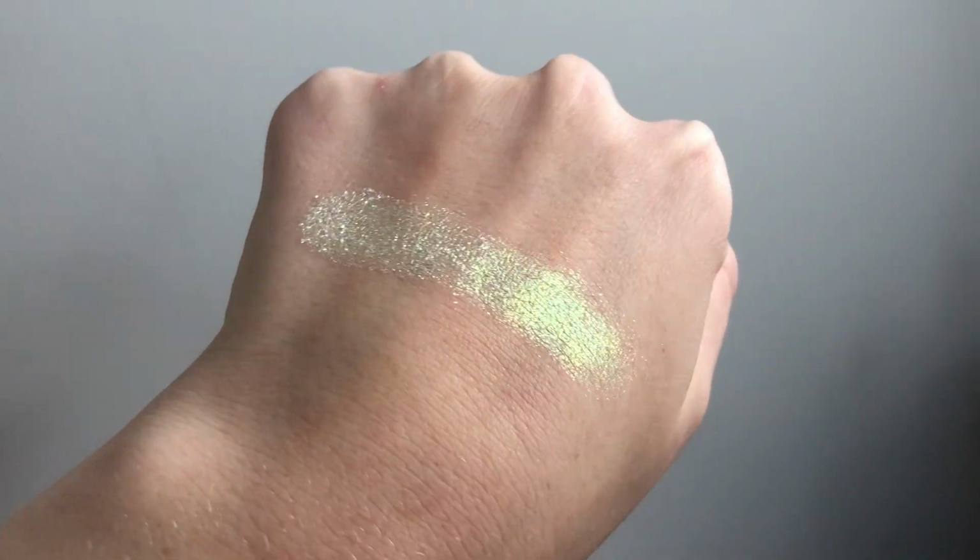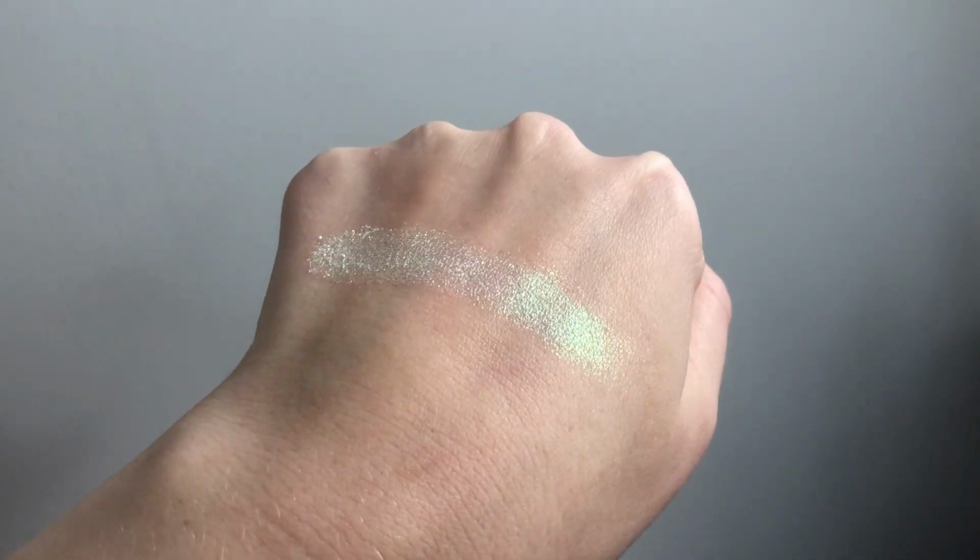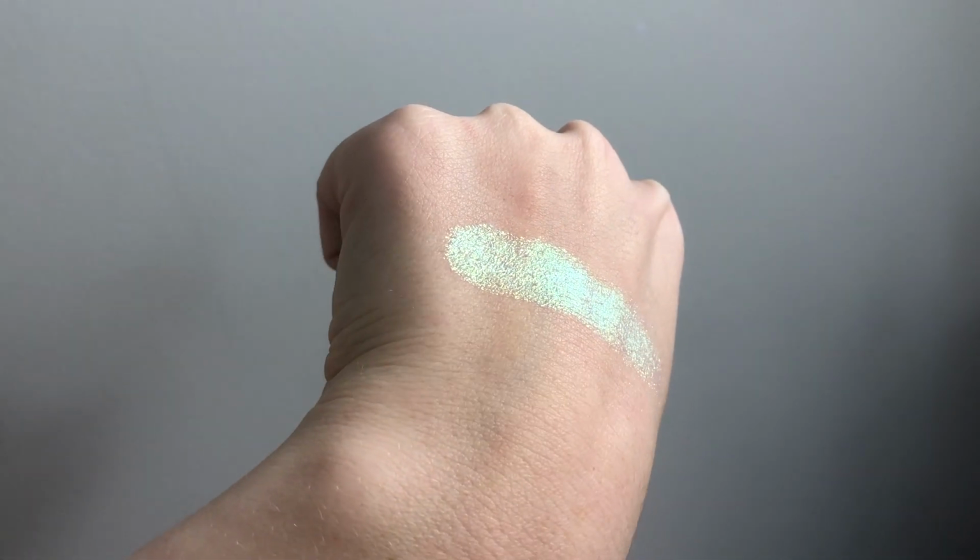I mean, that's gonna look stunning on the inner corner. So there's Parallax. Lethal describes that one as a translucent shade that shifts from violet, blue, lime green to gold.